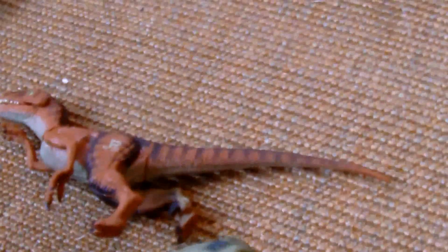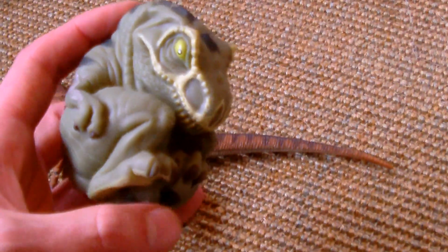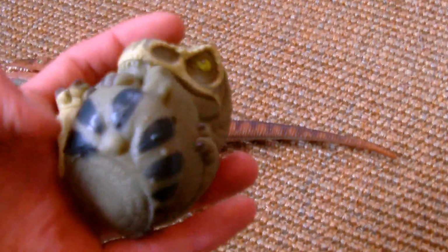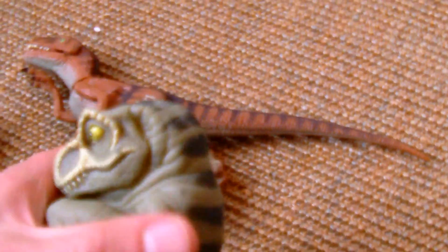We found this other Jurassic Park Velociraptor, and this, which I haven't seen before, it's sort of like a very baby Tyrannosaurus Rex. I would imagine it came with an egg, and the top of the egg came off and revealed this inside. It says 1997 Jurassic Park. So yeah, I was chuffed to get those 3 for £1, and then I noticed he had another box of action figures, 3 for £1.